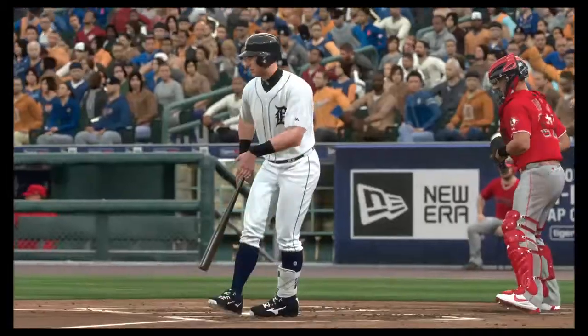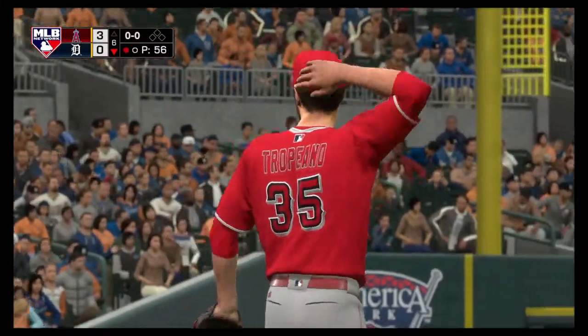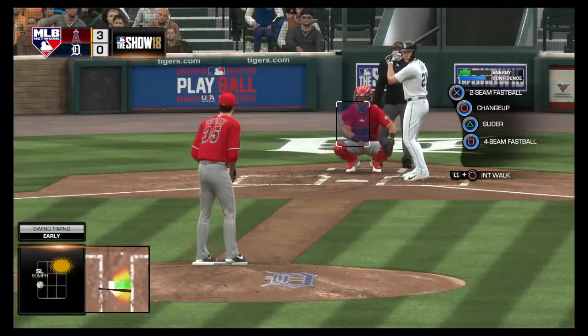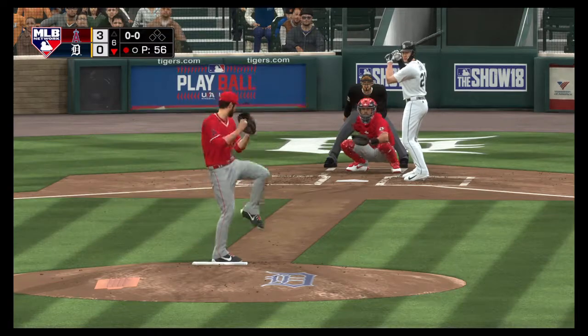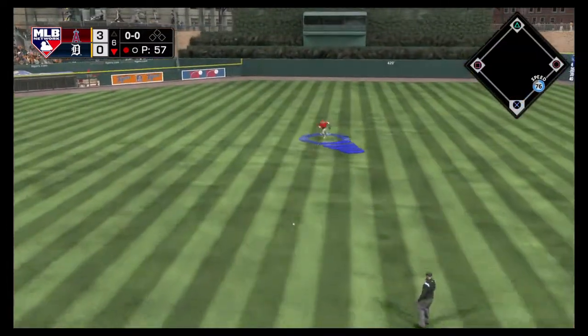And he struck him out. Strikeout number 8 now in the ballgame for him. Well, you could tell by their approach that they're going to go up there and try to be aggressive off this guy, but he's taking full advantage of that. He's pounding the zone with strikes, and right now we're seeing a lot of swings and misses and a lot of strikeouts and no walks either.